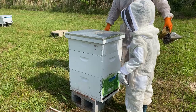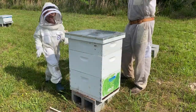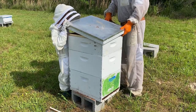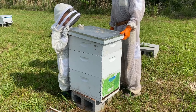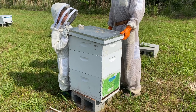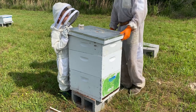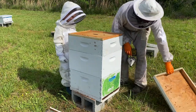Hey, buddy, you gotta come on this side. See where the camera is? So whenever you're right here, they can't see. There you go. Good job. Okay, and we put it back down for a second. You know why we do that? So that the bees can start eating a little bit of honey, and that slows them down a little bit. Makes them calmer. That's why we give them smoke like we do.